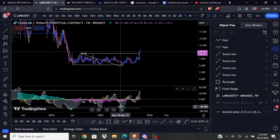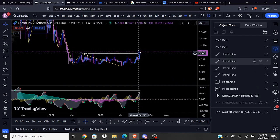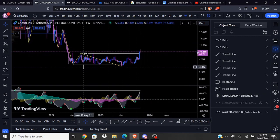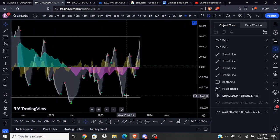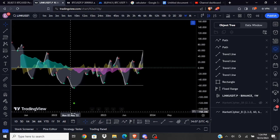So we did get bullish divergences on this low. I think that strengthens the idea of this being a significant weekly market structure break. If we can continue to get follow through, it would be a breakout of this range that we've been trading in for a year and a half. And right now, after the bullish divergence that we got on the range deviation of the low, we've seen some pretty good development on market cipher.